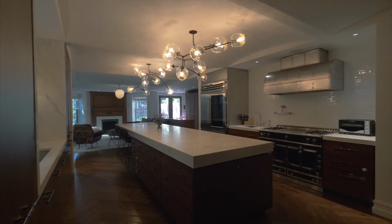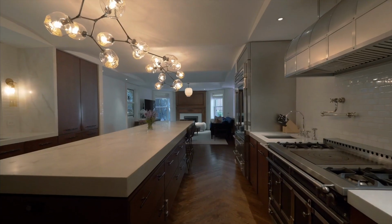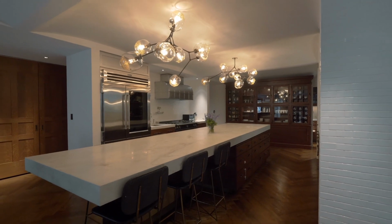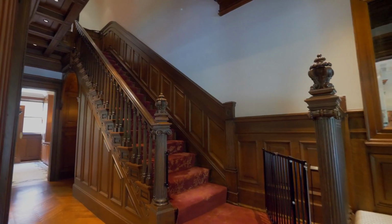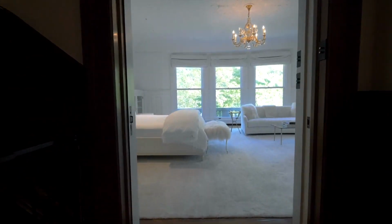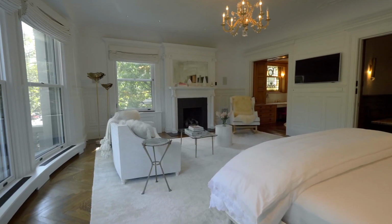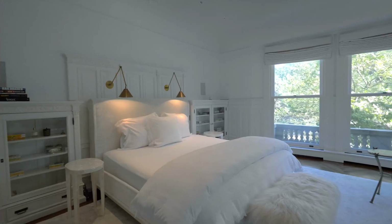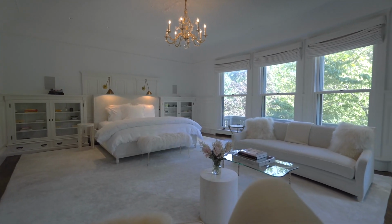The kitchen is located on the garden floor and was completely reimagined by a previous owner. Imagine waking up in this serene master suite, bathed in light from every direction, overlooking the park.